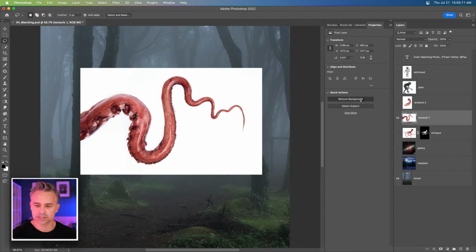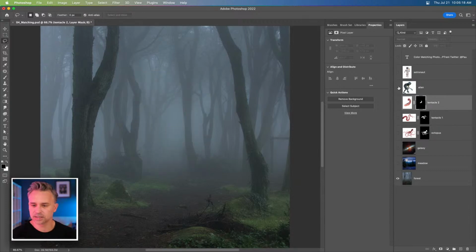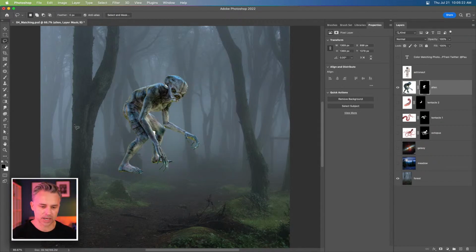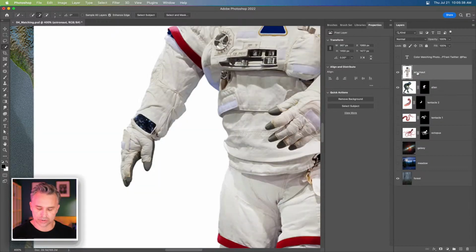Same thing for this one. We'll just go through that process. Just remove background. Done. This one. Remove background. Done. Life doesn't have to be hard. What about the alien? Remove background. Oh yeah, same thing happened right in here. Again, I'll just use this quick selection tool. I like the quick selection tool because I'm lazy. Grab those parts. Again, fill it. Call it a day. Lastly, the astronaut.